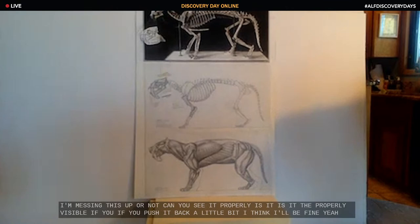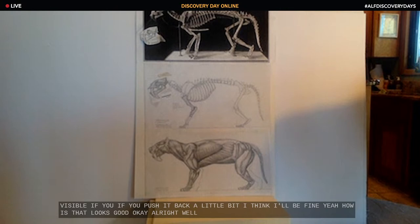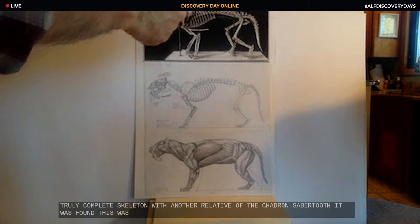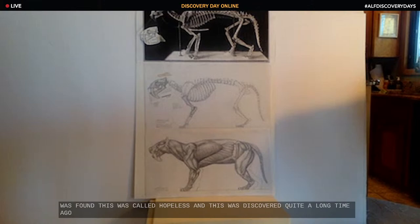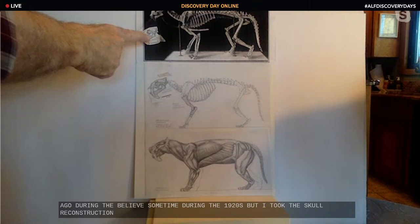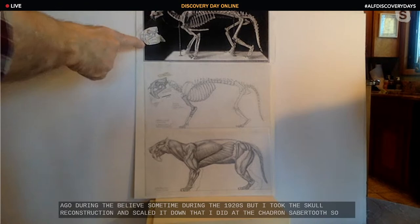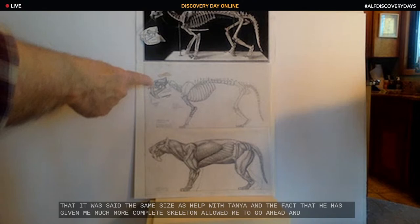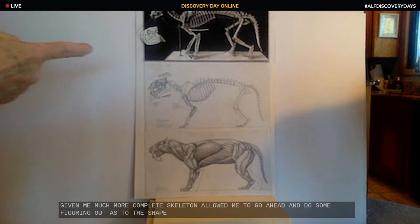All right. Well, in this case, what we have is a fairly complete skeleton of another relative of the Chadron saber tooth. This was called Hoplophoneus, and it was discovered quite a long time ago, I believe sometime during the 1920s. I took the skull reconstruction that I did of the Chadron saber tooth and scaled it down so that it was the same size as Hoplophoneus. And the fact that Hoplophoneus has given me a much more complete skeleton allowed me to do some figuring out as to the shape and the size of the bones.